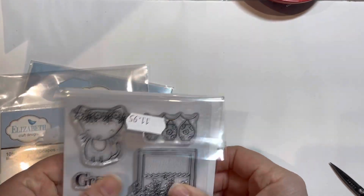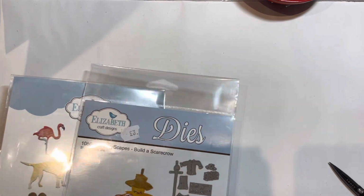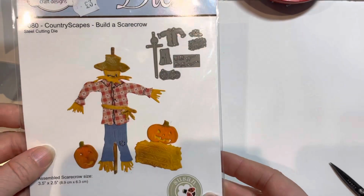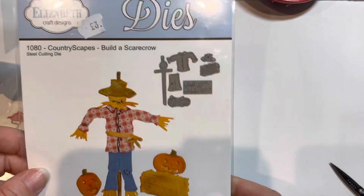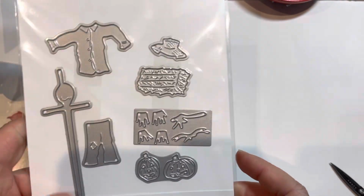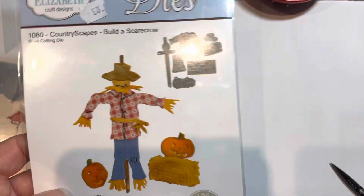Lovely quality photopolymer stamp. You feel how squidgy that is. This could be kind of farming, could be Halloween, couldn't it? £3, this die set. I could see it for Halloween.